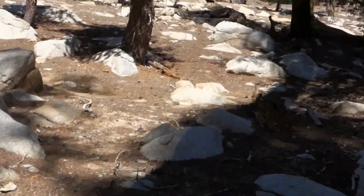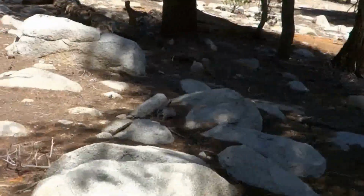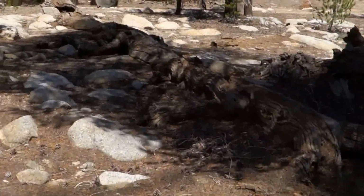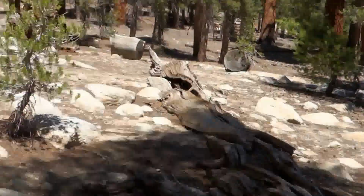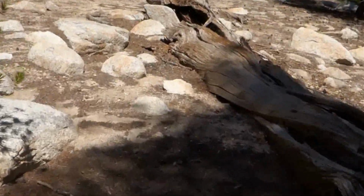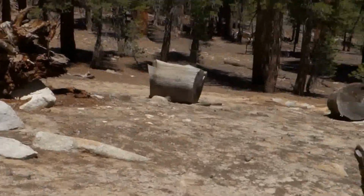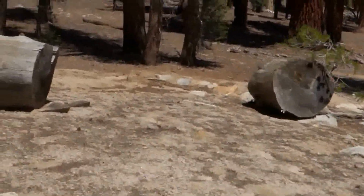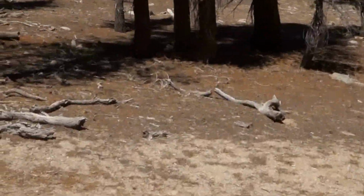Okay, so I'm continuing to go down using my GPS to guide me, continuing to get lost, find the trail, lose the trail, but there is a telltale sign that there's a trail around here. In nature, you don't see carefully sawn logs like this. And that's a good indication that someone has cleared the trail.